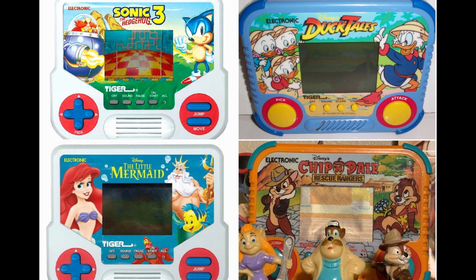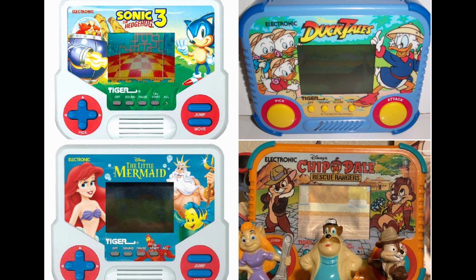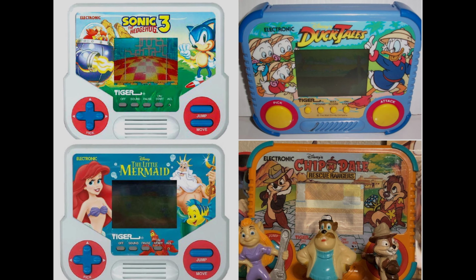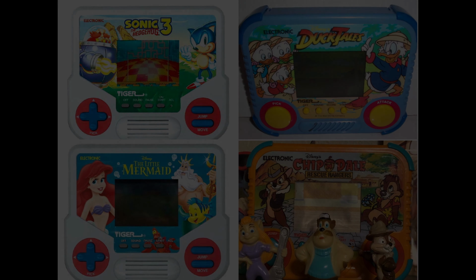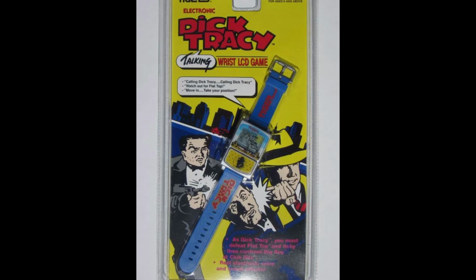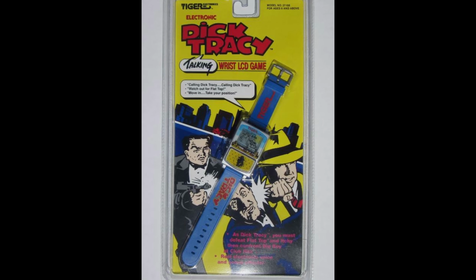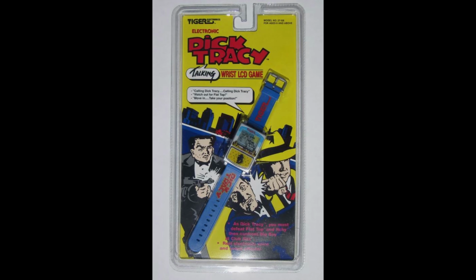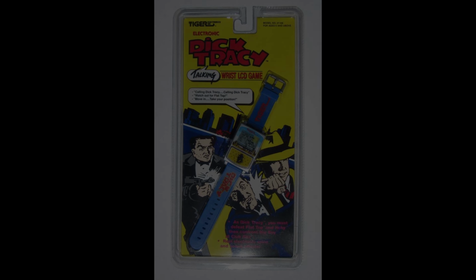These were static screen LCD games that used the same technology you'd find in a digital watch and made the original Game Boy look like a Steam Deck. The most exciting thing about them was the artwork. Still, when you're a video game-starved 7-year-old in a pre-tablet, pre-internet era, you made do with what you had, and I'll shamedly admit to some mild nostalgia for these things.